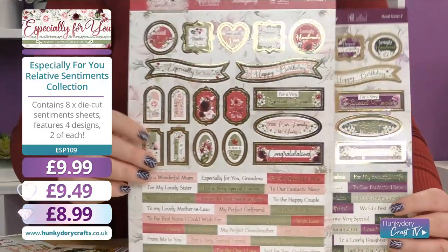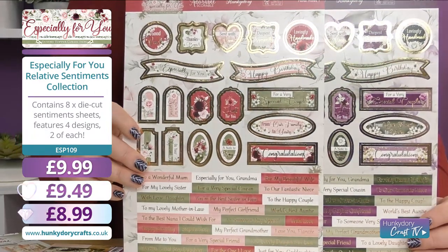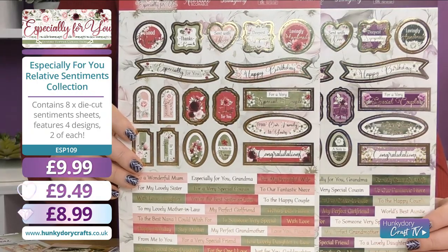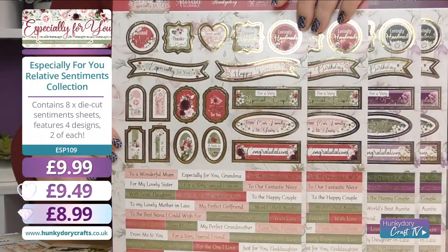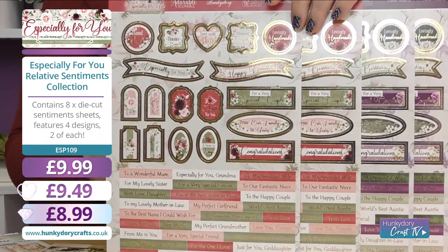It's just crazy. Do we know how many elements we have in total in here? There's 42 sentiments and 44 banner sentiments on every sheet. Wow. And you're going to get four. That's insane. Four of those. So that's crazy, isn't it? That's maths that we cannot do. We'll leave that with you. £8.99 if you're a Diamond member.